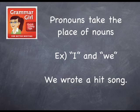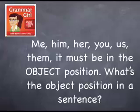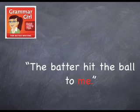Pronouns take the place of nouns. For example, I and we are pronouns that appear in the subject position, as in, we wrote a hit song. Think of pronouns as stuntmen or women, filling in for nouns when the going gets tough, or just when nouns get tired. The pronouns me, him, her, you, us, them, and it must be in the object position, as in the batter hit the ball to me.